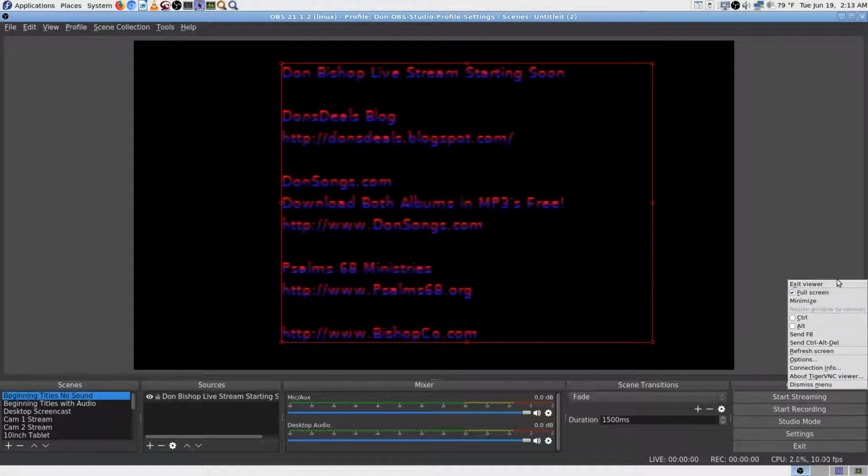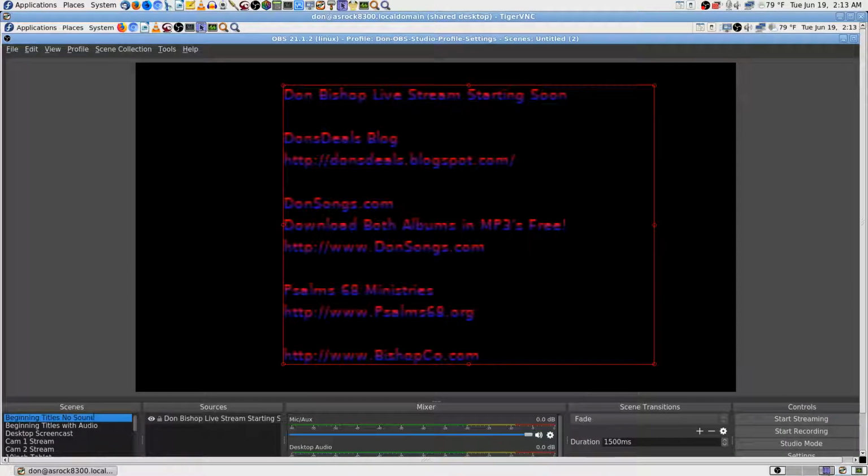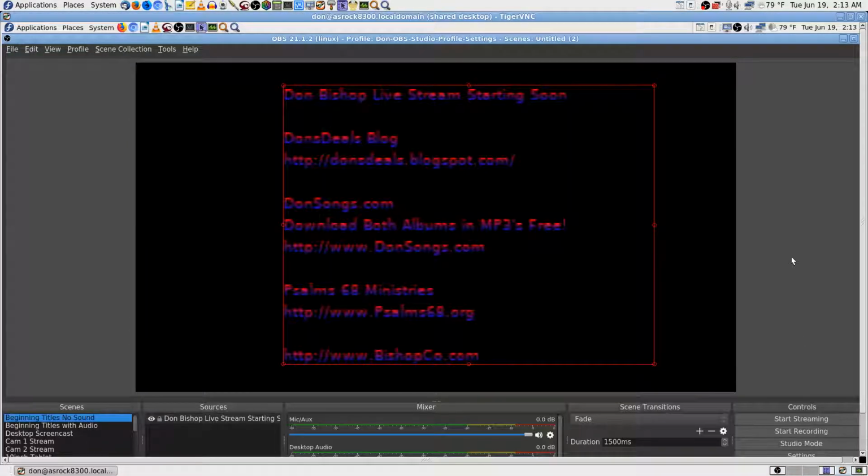Yeah, go ahead and do the F8. That way I can switch around machines easily, because I want to be able to switch scenes in both of them if I need to. I'm going to leave it on desktop on this machine because I think that's what I'm really going to want. I may not be wanting to change it. Okay, now I'm going to say start streaming right here.